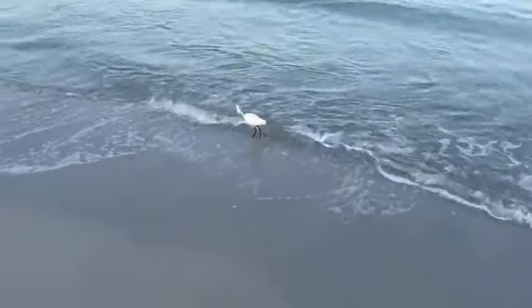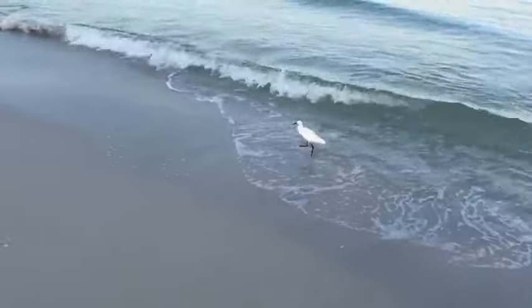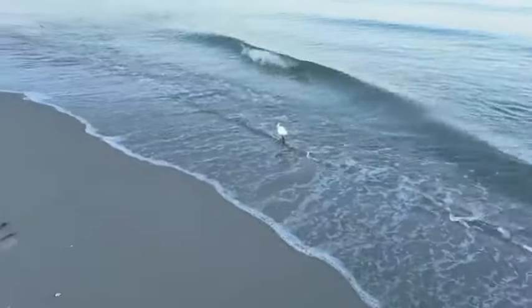Those are snowy egrets, strutting past me.